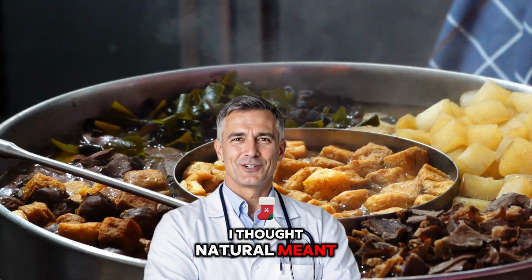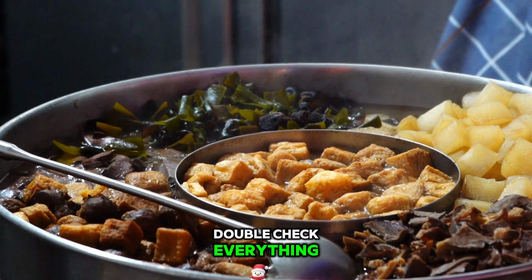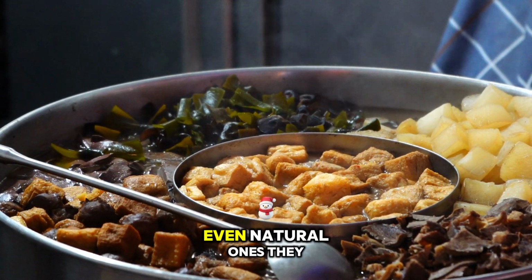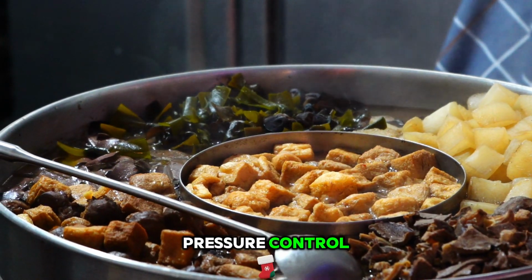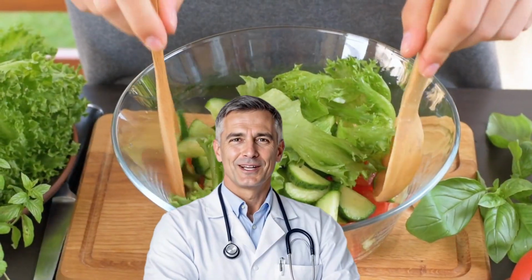"I thought natural meant safe," Clara said. "Now I double check everything." Always talk to your doctor before adding supplements, even natural ones. They can act like drugs and disrupt your blood pressure control. Reading labels and asking questions keeps your heart protected.